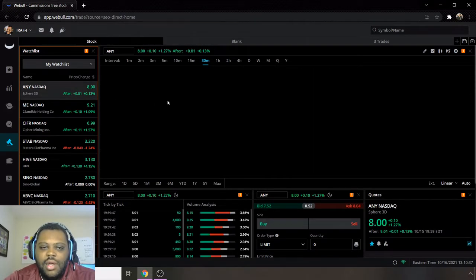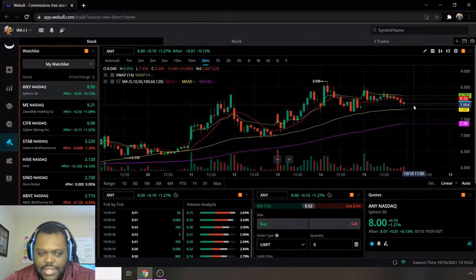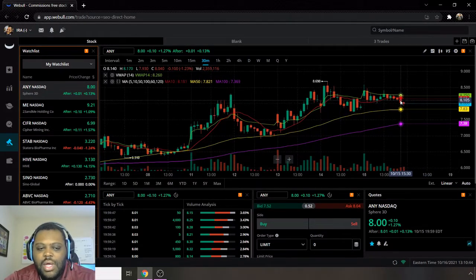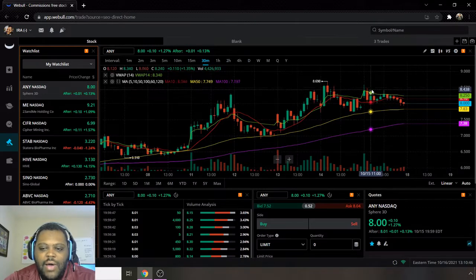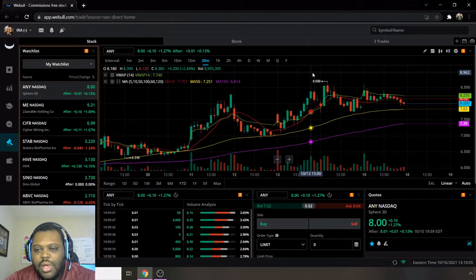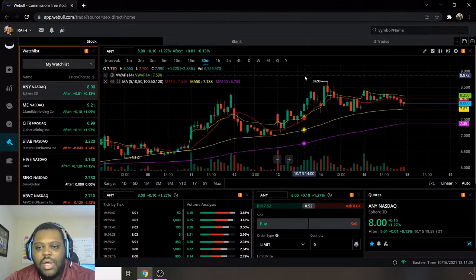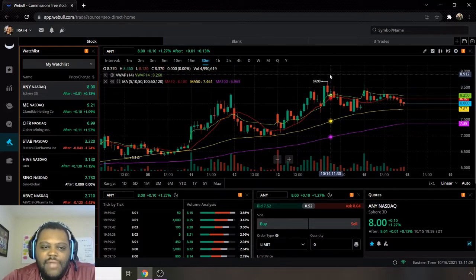First one on here, we have ticker sign ANY. Now, as far as stocks to watch, there's really no cap as to how high these prices are. So just bear that in mind. They're not penny stocks. They're just stocks in general that I've seen that have had a lot of buzz around them as well as high volume. So the prices do fluctuate on these as well. Also bear in mind that these prices are based on when the market is closed. So depending on when you watch the video, the price may be different.